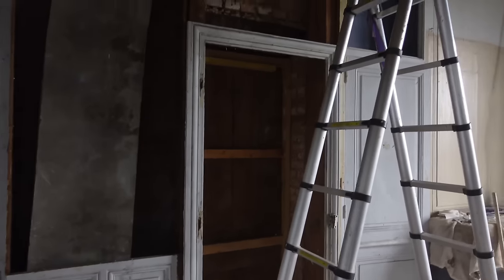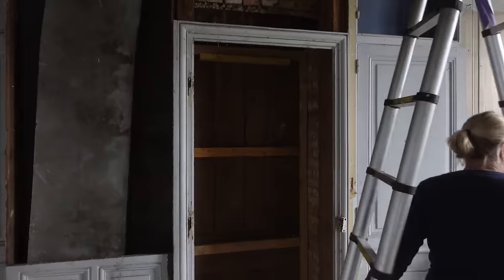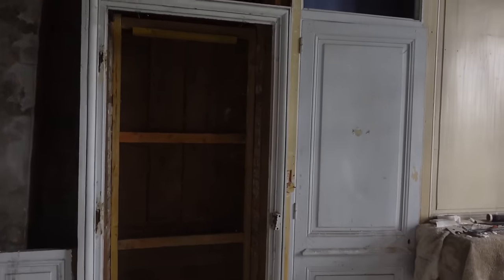So that's the plan gone out of the window for having the wardrobe there. The next plan was, that's the old doorway going into the hallway and the 400 suite that we boxed up. And then we've got this door next to it.